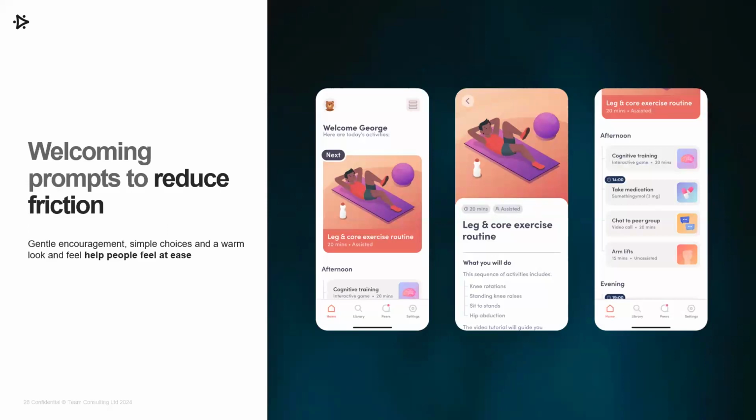So we can share how we applied some of these in the design of the stroke recovery solution. We factored in several elements at once with this app aiming to engage and retain users, starting with welcoming prompts to reduce friction. The use of warm and friendly graphic design helps people feel at ease. The primary action, next, gives users a simple decision point. Then the day's schedule is clearly laid out so users know what to expect from their day.